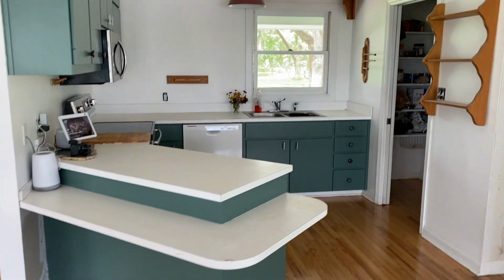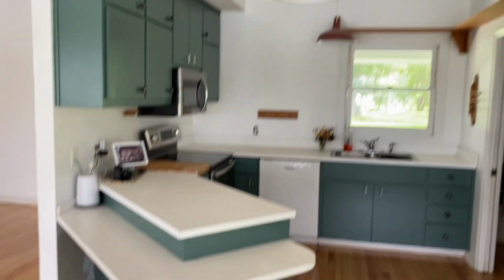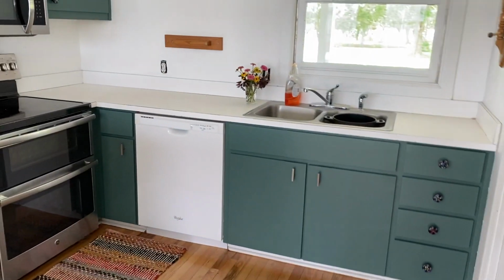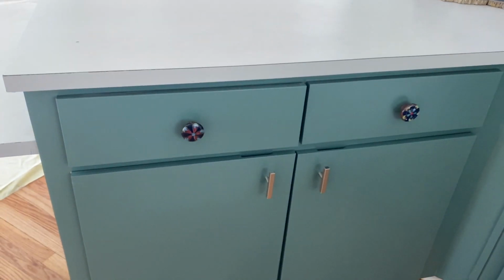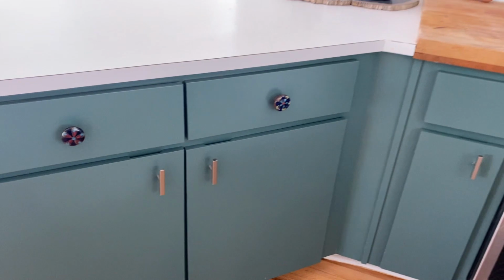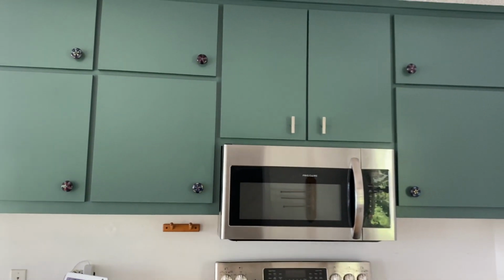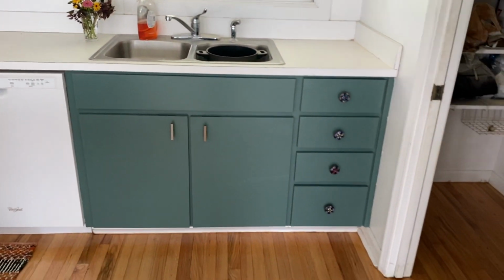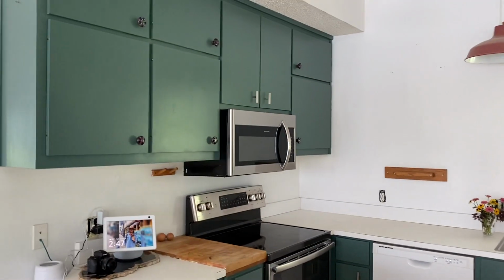Job of the kitchen. We still need to get some new light pendants or paint those. We're going to change that light. Eventually we'd like to get new countertops. Definitely got to buy a fridge. But so far I really love it. Then we also got these cute little knobs that we got in Guatemala, but we didn't have quite enough, so we had to do some other knobs, but I like them as well. So I think it's very, very cute. I love the color. It turned out perfect.